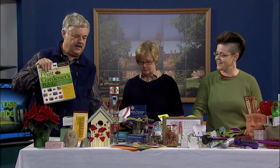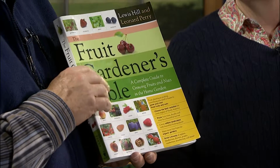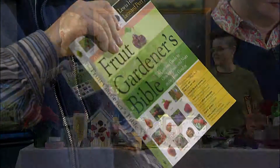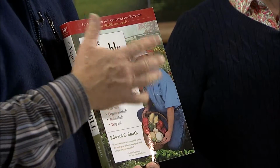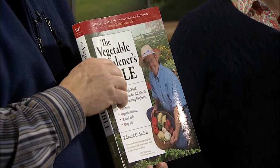Now, Leonard, the subject of gardening and education, you've got some great books for us to look at. There are just so many books, Judy, and I just brought a couple as examples here. One is the Fruit Gardener's Bible. We've shown this before. This is one I wrote and revised from a book some people may know by Lewis Hill, Fruits and Berries for the Home Garden from 1992. This one came out a few years ago. Just great with all kinds of color photos. A lot of people garden vegetables, and this is a great one, again from Storey Publishing, The Vegetable Gardener's Bible by Ed Smith, another Vermonter, and so just a lot of good useful information in these. These are just a couple, there are so many out there.